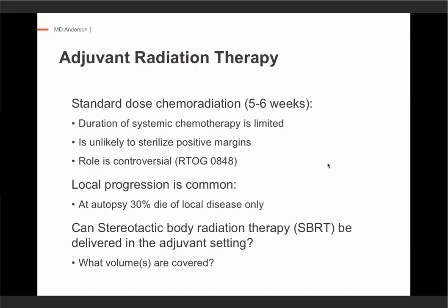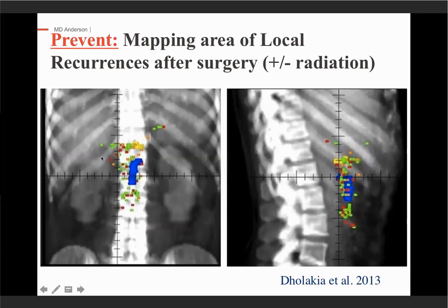One thing we're looking at now is that standard chemoradiation after surgery can take a long time. It may not always sterilize the margins. We don't know if it's really beneficial. But we still know that local progression is a major problem. Even at autopsy, 30% of patients who die of pancreas cancer never have metastatic disease. So local recurrence is still an issue. The question is, can we squeeze in 5 days of radiation after surgery? If we were going to give 5 days of radiation, we have to give it focused.